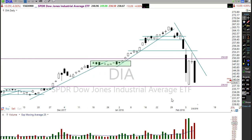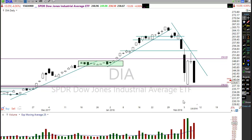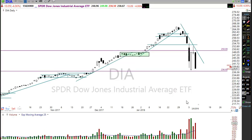Yesterday, I talked a lot about the potential of a blue ice failure, that we needed to respect that, we needed to pay attention to that, and I suggested extreme caution. Unfortunately, the market did slip off that tightrope there and plunged into the water.